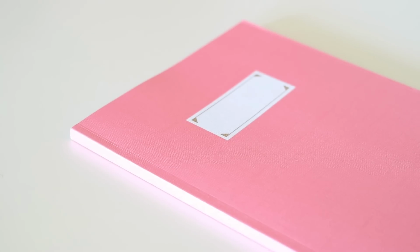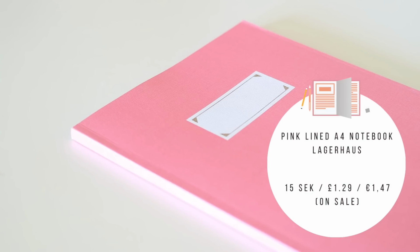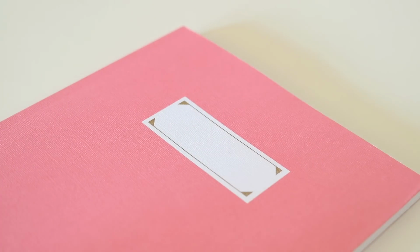Then the final thing I got in Sweden was this regular pink notebook, which is also from the Lagerhaus brand. It is a lined notebook that is made of recycled paper, I believe. The paper is thicker than lots of other notebooks, so I don't think you'll have troubles with pens bleeding or shadowing through. I'll probably use this as a to-go notebook rather than one I use for neat study notes, but it will certainly be put to good use.